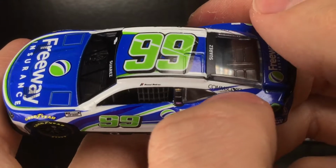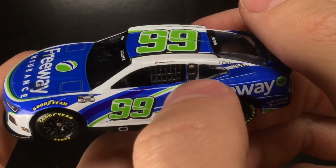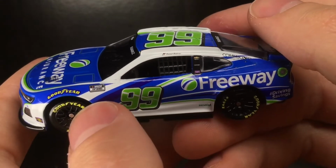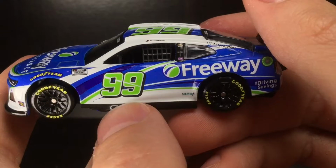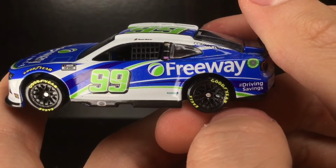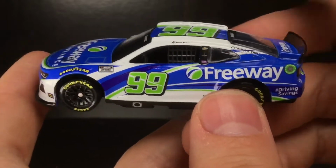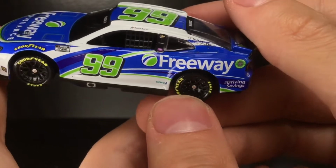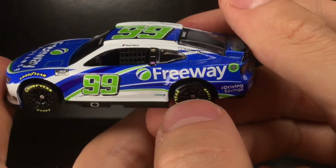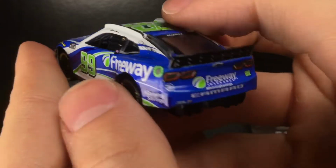Got Daniel Suarez right there. CommScope. Chevrolet. I don't know what that logo is, but the purple one, I think, is the Tootsie's logo. Cup Series, Goodyear. Got Simeon's right there on the side panel. Got Driving Savings. That's pretty good. So I think old Chastain might need some Freeway Insurance, because he was straight up Lynyrd Skynyrd freebirding on the outside, brother. My goodness, he was flat footing it. I get the American Ethanol decal there.